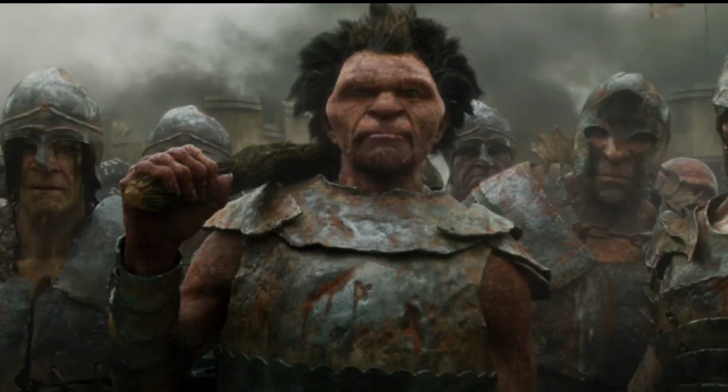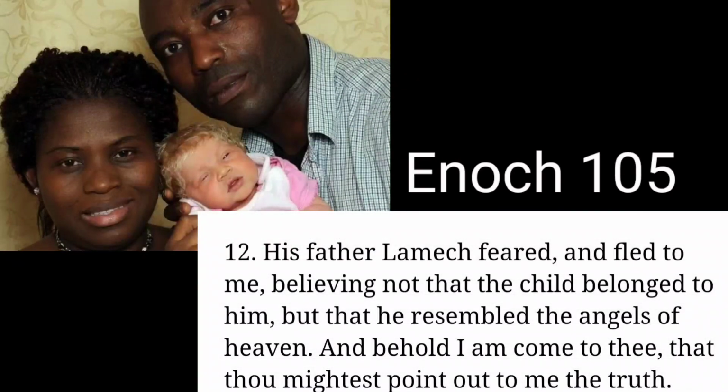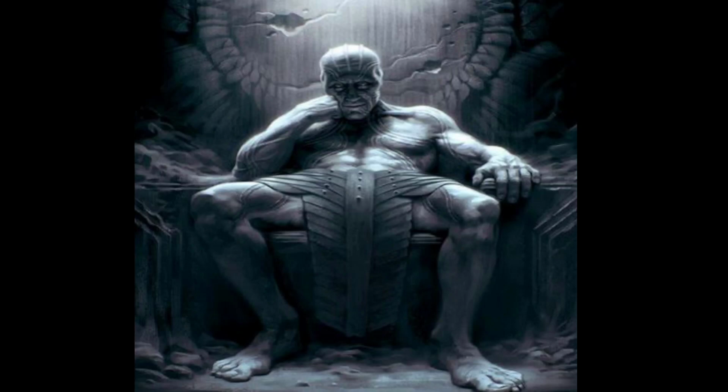Now, according to Lamech, who was Noah's father, when Noah was born, Lamech was afraid of him because he was born albino. And he said that this lack of melanin that Noah was born with actually looked like the fallen ones. And this is evidence that when the Watchers came down to earth, they must have been struck with leprosy, which is pale skin.